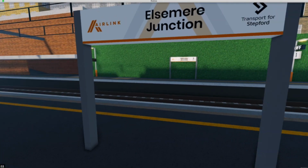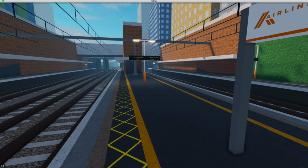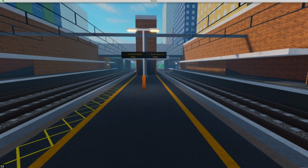It's also worth noting that Elsemere Junction is one of the worst stations in SCR. It is ugly. It's a huge orange brick building block thing, and everyone hates it.